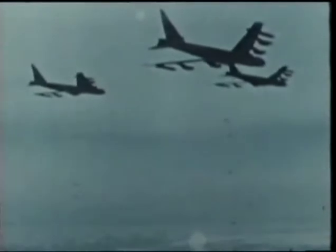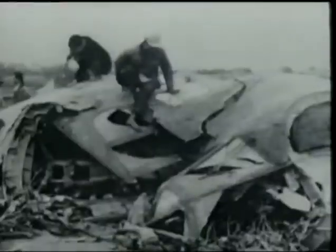The B-52's main defensive tactic against SAMs was to fly in cells of three to maximize their mutual electronic countermeasures protection. In spite of this, the North Vietnamese fired their SAMs in barrages and managed to shoot down 15 B-52s, as well as hitting and damaging many more.